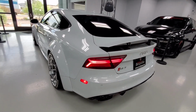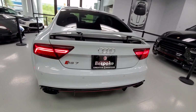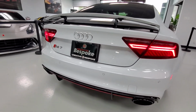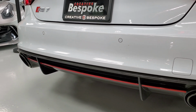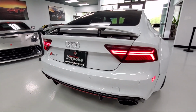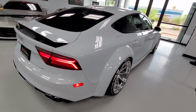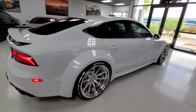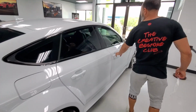The car drives and performs unbelievably for a daily. I highly recommend this car. I drove it myself for about a month and enjoyed it because it's quiet, it's smooth, luxury, fast, looks wicked aggressive, but also has classic lines and is just luxurious.